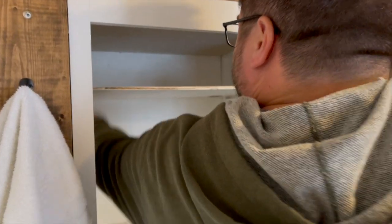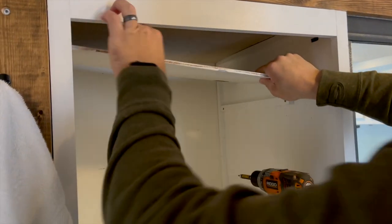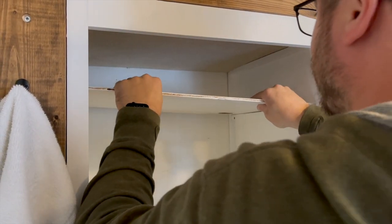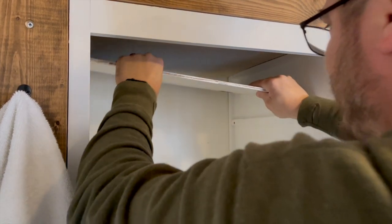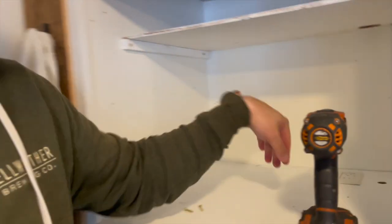Okay, charging station is going in. I think this fits now. Well, it's a little snug. A little snug. What fell? Oh, a little piece of wood. I think that's on there. Hole back there. Hole in the back for a power strip, for the cable. And you can plug in there.